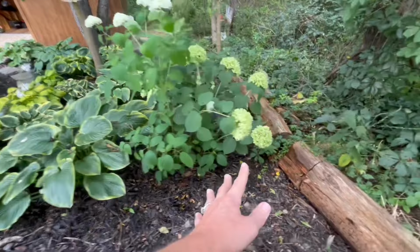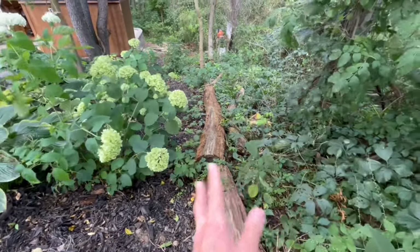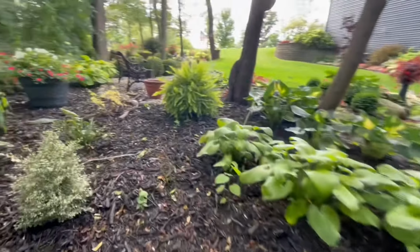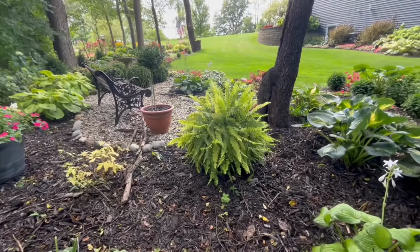So I have quite a bit of room back here to move the hydrangea, and I could go further too if I wanted to. I could go a few more feet. So anyway, those are just my thoughts, but I wanted to show you guys how good that fern looks in here. I just set the hanging basket down.